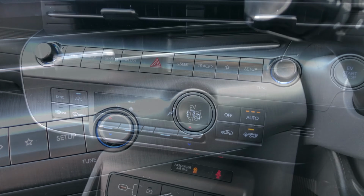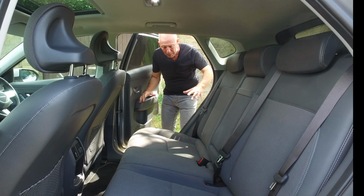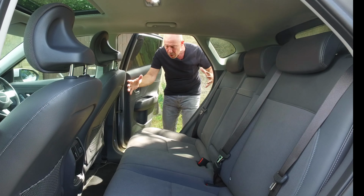Let's check out in the back of the Kona what it's like for the passengers. But before I jump in, check out the rake on this door. Absolutely incredible. Goes all the way back there like that. You're putting a kiddie seat in here, or you're trying to help someone in and out of this car, say mum or dad, a little bit old. It's going to be so much easier because that door's right back there and you've got plenty of space, plenty of width in this door.